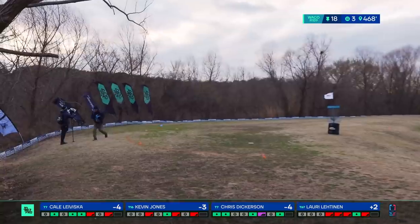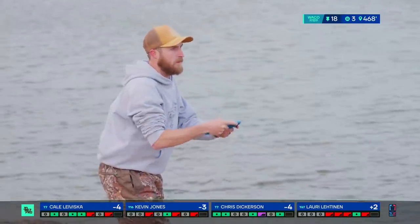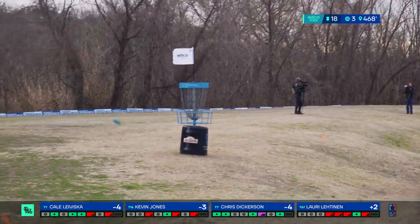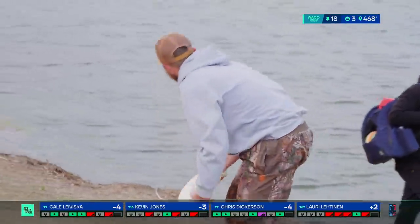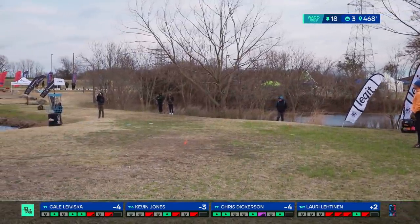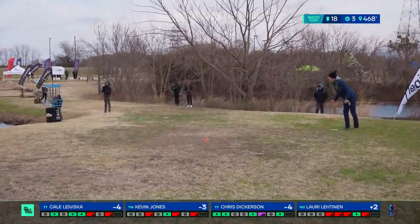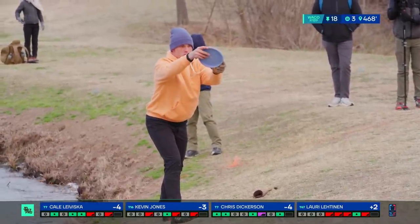Plus, with the wind doing all this crazy stuff, you just don't. Here's the thing you guys need to know. There's nothing Kevin could have done differently than that right there. There's no way you could throw the disc to get that close, and into that wind, there's nothing you can do. He's going to have to lay this next one up. No, you were right. How could you even run that?